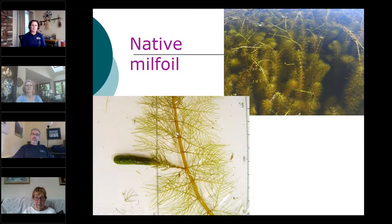This is your native milfoil. I think a lot of you who spend any time in the shallows might see this. This milfoil in particular grows 5 or 6 feet tall. It is very big. Most of our native milfoils only grow a foot or so tall. So this one is a bit of an anomaly. I've noticed that other lakes along the eastern border of New Hampshire tend to have this plant, and it is not a harmful plant, but it is a big grower.